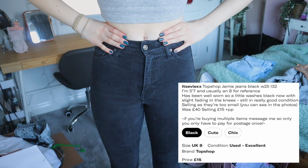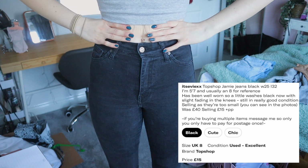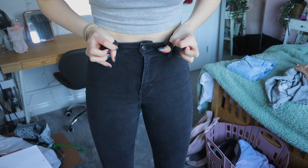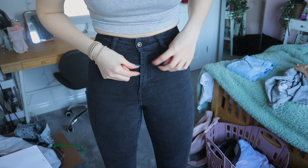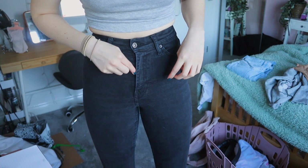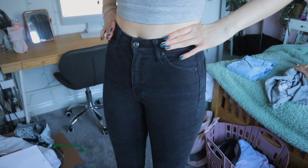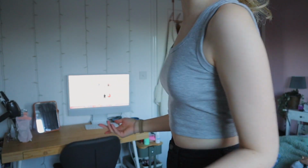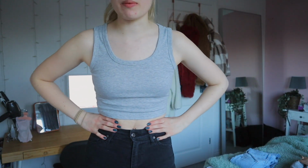They just do not fit, like I literally am not breathing right now. They are super, super tight on me. They used to fit, they don't. There's a little string here, but it's not compromising anything. Sorry about the mess. So yeah, as I said, these are in really good condition. They just don't fit me anymore. The length is okay, but they are way too tight.